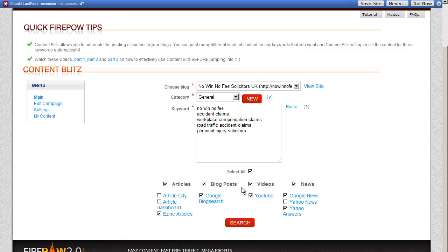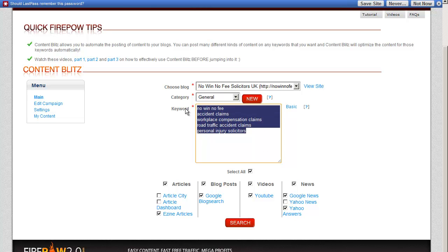And now what I'm going to do is I'm going to search for information here. Let me just cut that off for a second. Let's just refresh this page.